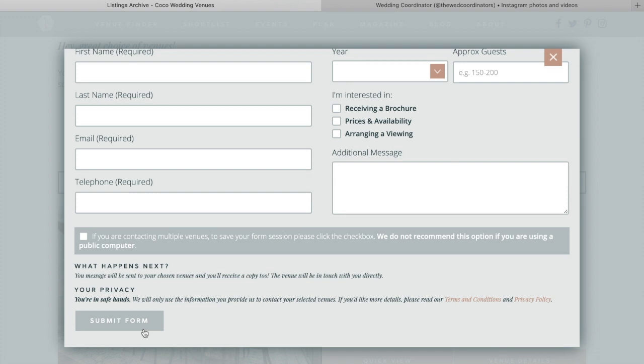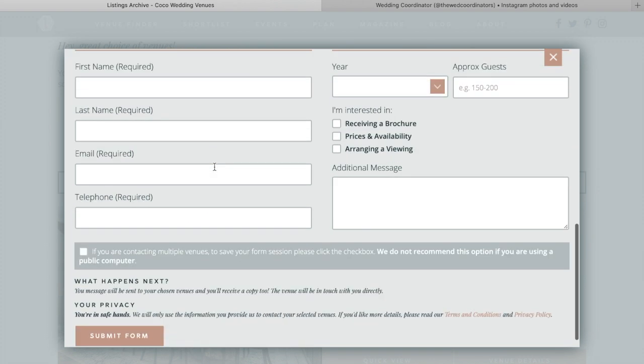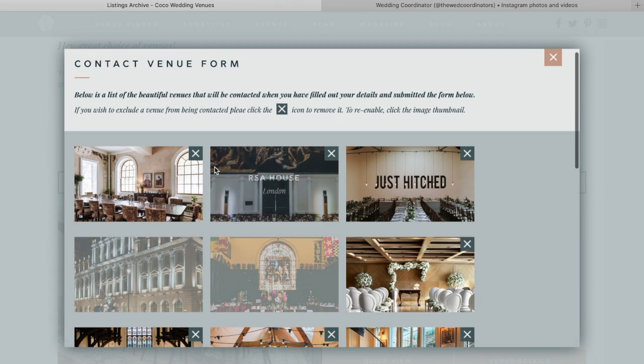Now, after you've done that, your message is sent out to your chosen venues and you receive a copy of that email as well. The venue will then get in contact with you directly from the information that you have requested on this form. It's amazing. Amazing. They make it so easy.